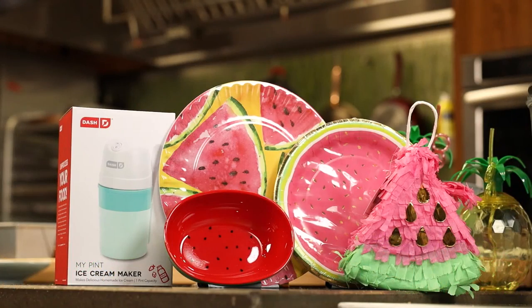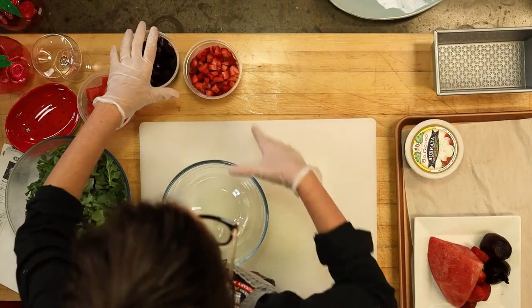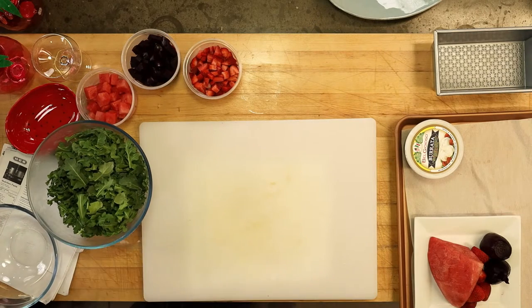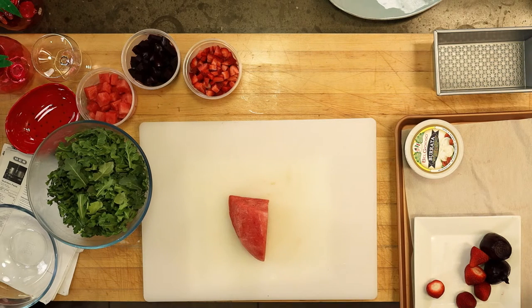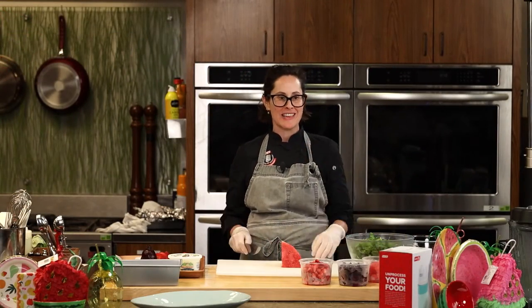Let me grab another bowl here. So really quickly, I'm going to show you guys. Let me get this out of the way so you have a clean line of sight here. This is going to be a colorful summer salad. I have done so many different versions of this salad. We did it with stone fruit. We've done it with citrus. We've done it with just about anything under the sun.